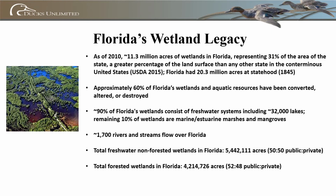In fact, as of 2010, about 11 million acres of wetlands. That ranks us first in the lower 48 in terms of percentage of land surface being wetland. But you can see a little bit of sad part of the story there. When Florida became a state in 1845, it had roughly twice as many acres at the time. So lots of wetland destruction, but also alterations and other forms of ways that we can violate wetlands, including this landscape we're going to be talking about today.